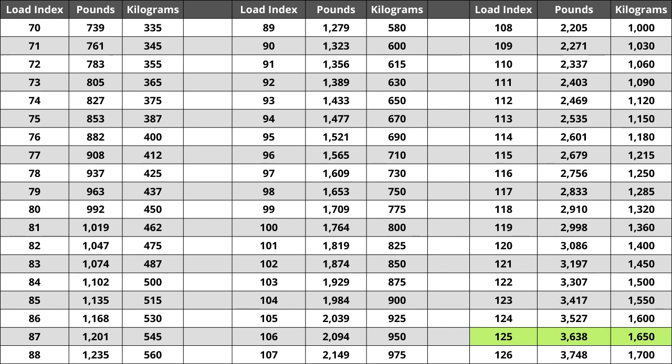So for the tire we are looking at today, the load index of 125 represents a weight capacity of 3,638 pounds. For my metric system using friends, that would be a capacity of 1,650 kilograms.